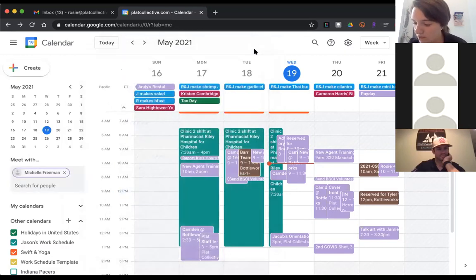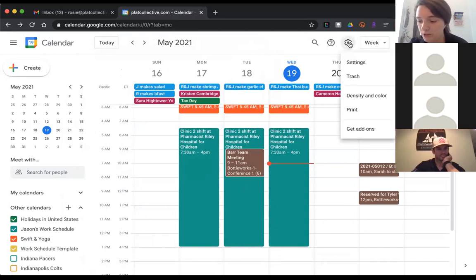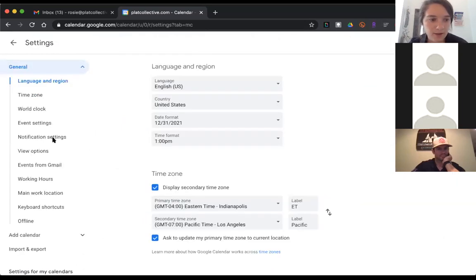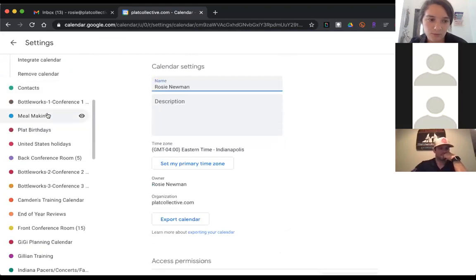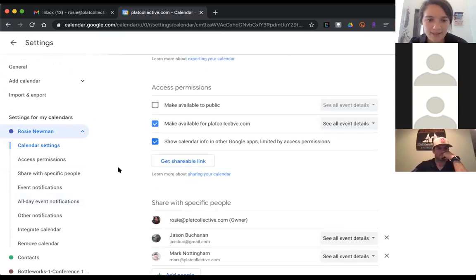Okay. If you are now freaked out by the possibility that people can see anything that's on your calendar, let me show you how to make that private. So go to settings on your calendar, and then I'm going to pick a specific calendar. So for instance, this is my main calendar. This is what really has everything on it. And then I want to go to access.